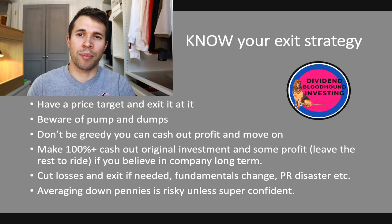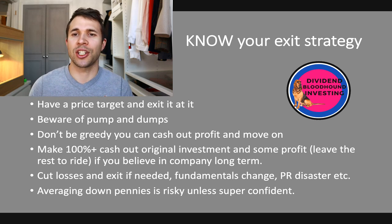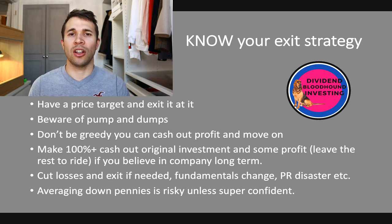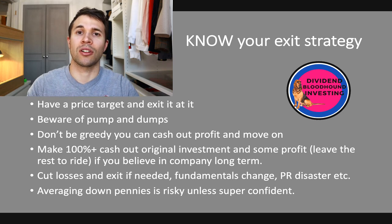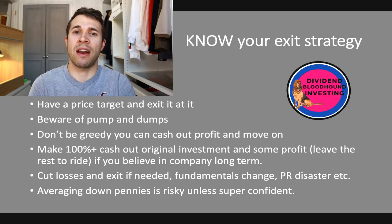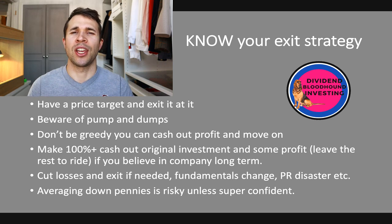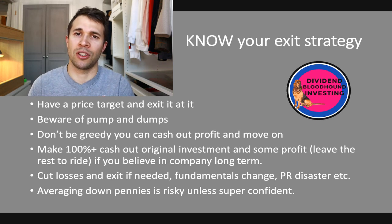You also need to be prepared to lose money in the short term and cut losses and exit if needed due to a fundamentals change, a PR disaster, anything along those lines. In penny stocks, it is better just to cut your losses sooner rather than later and get out, because averaging down in penny stocks is very, very risky indeed, and you could be left holding the bag for a very long time. I would suggest only doing this if you are massively confident in the company going forward, and only doing that.